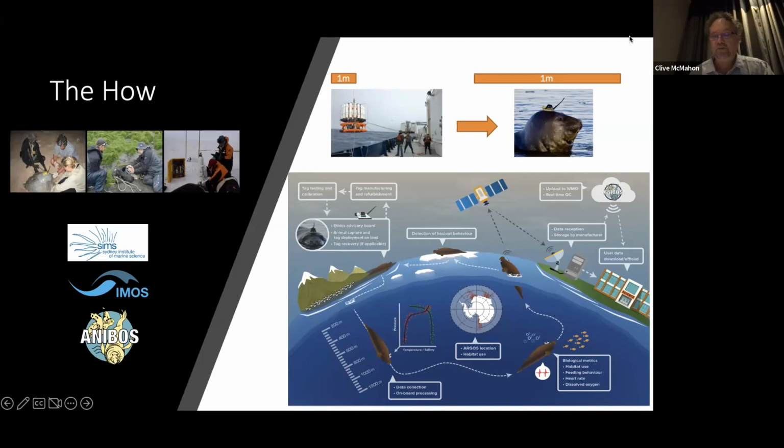And each time they surface, they'll send through the Argos constellation information back through Toulouse onto the Sea Mammal Research Unit in Scotland, where the information is decoded and it's then made available to the community through the GTS, the Global Telecommunication System. In real time, these data are used for operational forecast purposes and in delayed mode for more research applications.